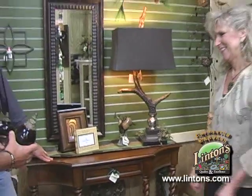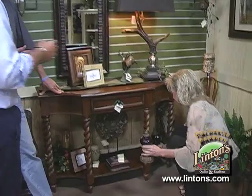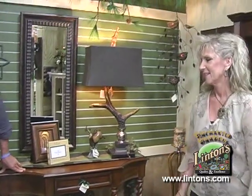Just one, okay. And then we've got some spheres on pedestals here. Low price point, only $12.99. They add a lot of interest there. And again, the color tones are tying in with everything else as well. All right, very good.